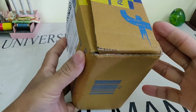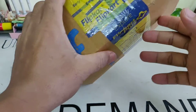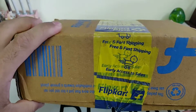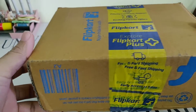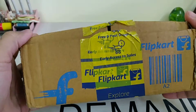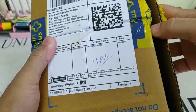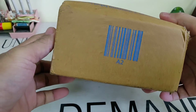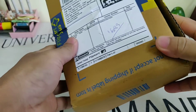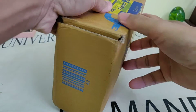I have ordered a mobile phone from Flipkart, and I received these goods within 1 week in this lockdown period. Yesterday I just opened it, and now I'm going to unbox it. It is the phone Poco X2. Let's see what's inside Poco X2.